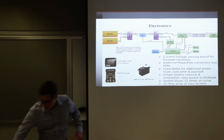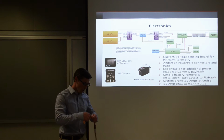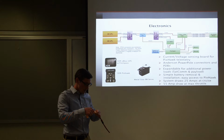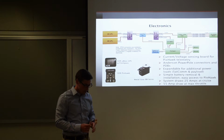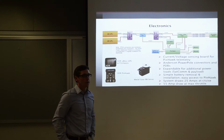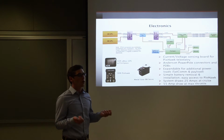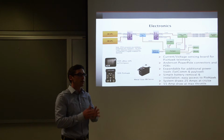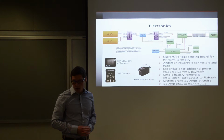On the first prototype, or the MK2, the first powered prototype, we were using these XT90 connectors. They're just a hobby connector. Unfortunately, they turned out to be kind of difficult to work with. They had to be soldered, and they didn't have good power distribution boards for them, so you had to solder Y pieces in if you wanted to split the power to different loads.